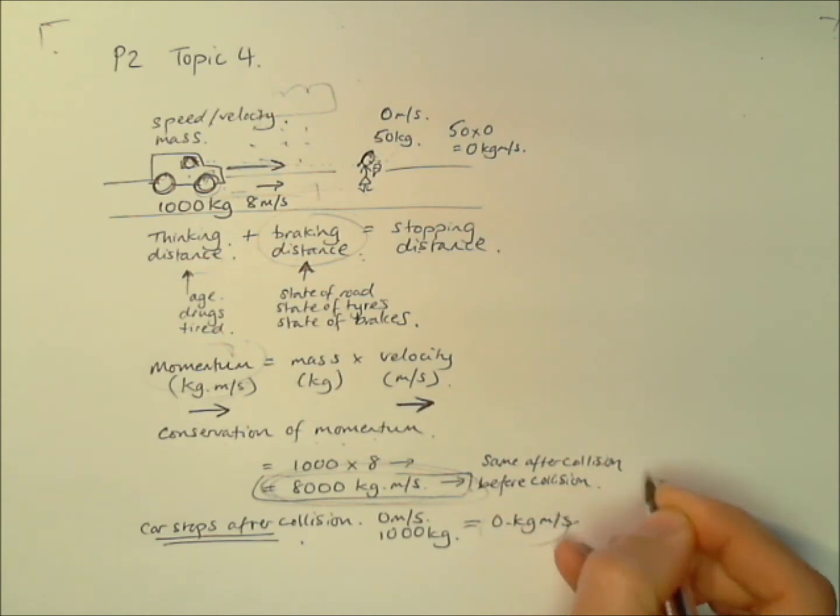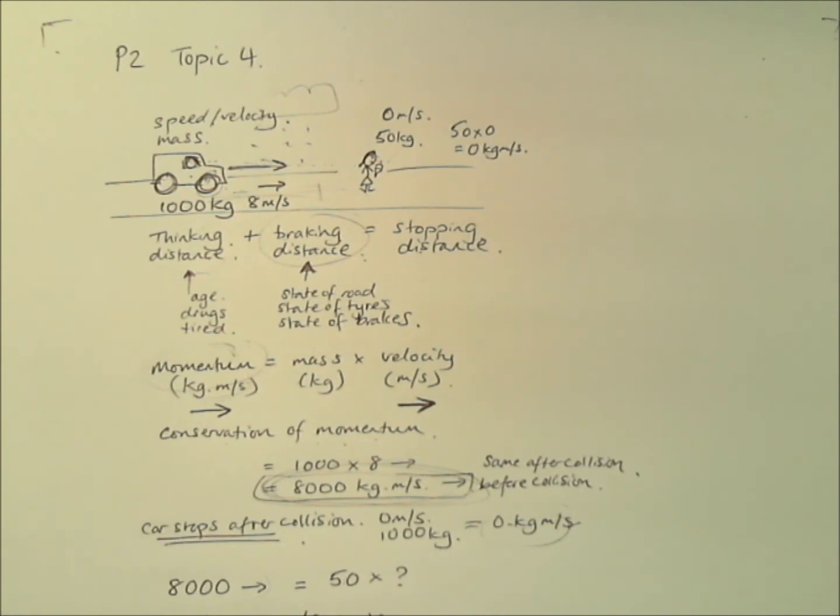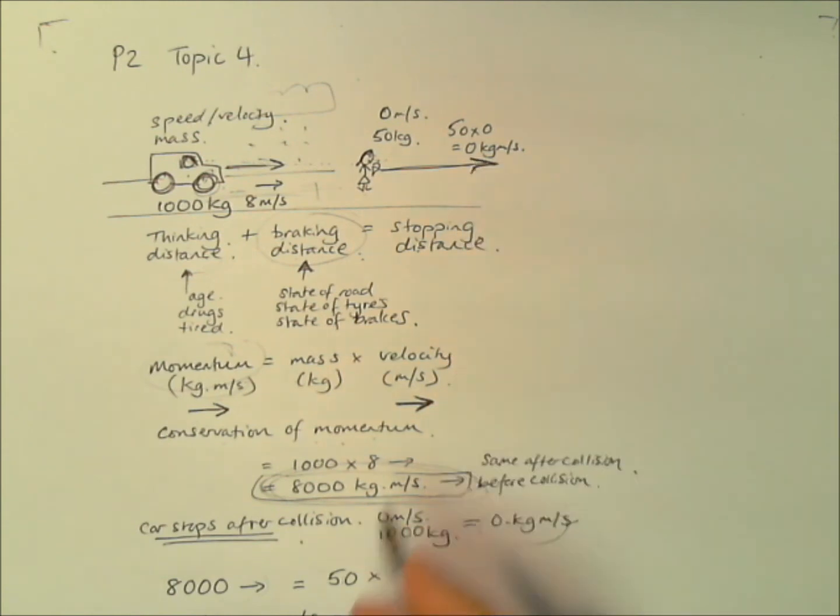There's only one place it can go, the little girl. So we have now got 8,000 kilogram meters per second in that direction. That's the momentum. This little girl has got a mass of 50 kilograms, and we need to know how fast she is moving. If we take that and divide both sides by 50, we end up with 160 in that direction meters per second. That is how fast the girl is moving. She flies across the road, and she's going to travel 160 meters in just 1 second.